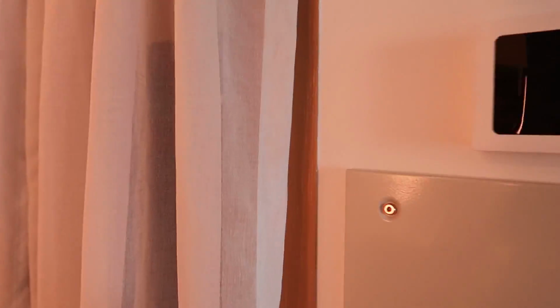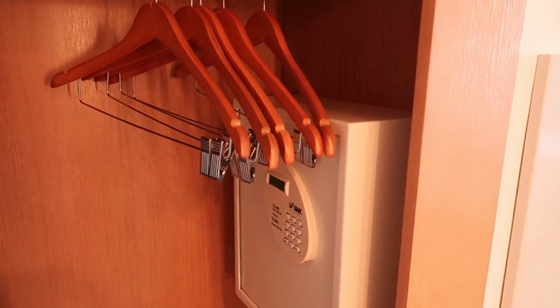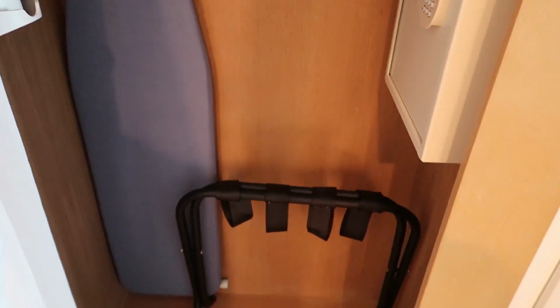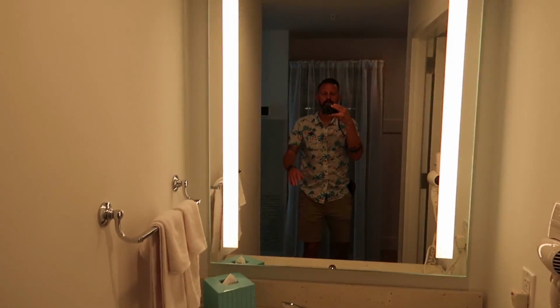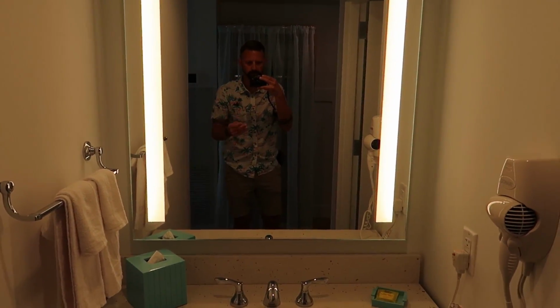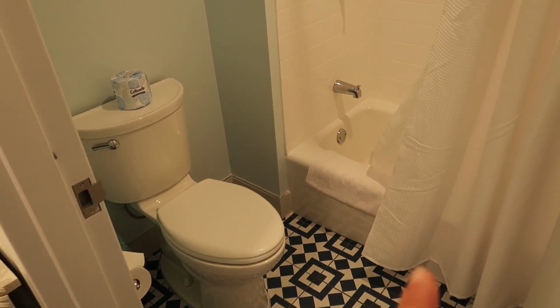We've got a little closet here. Oh, there's a safe in this one, an ironing board and an iron, portmanteau, another mirror with some hooks, just a single sink. Hello. I like these mirrors that have the lights in them though. Good for, you know, doing your makeup in the morning or doing your hair in the morning. Separate room for the toilet and the tub shower combo. Feels like the same size tub and shower as the other room.